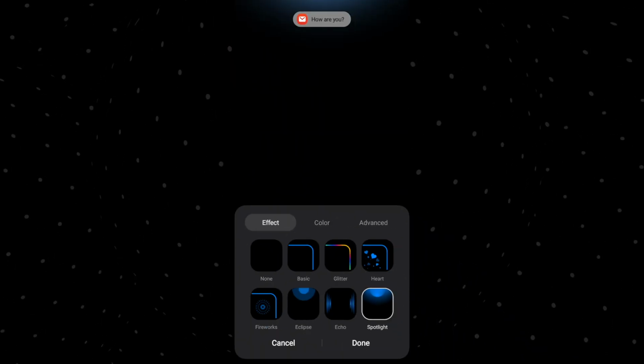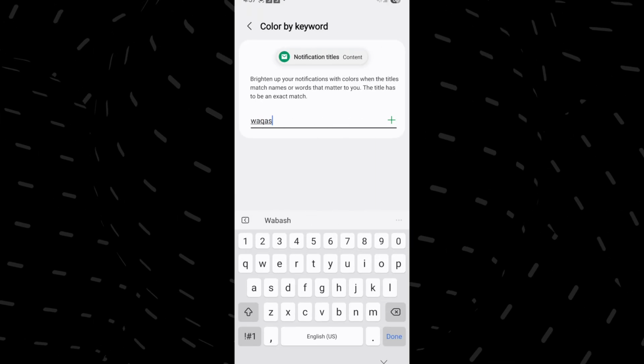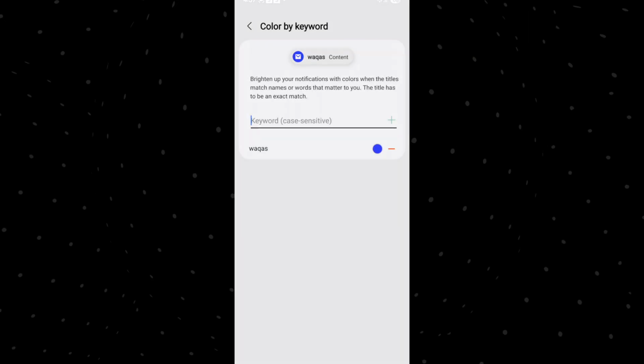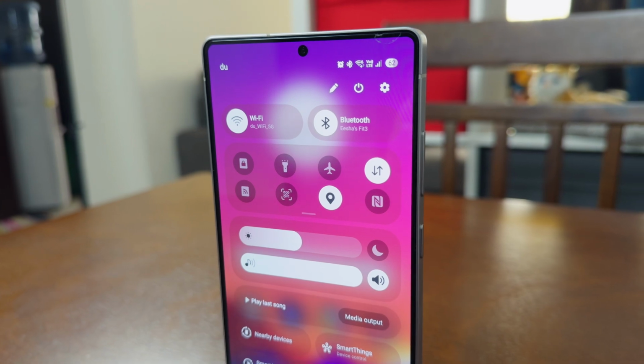And if you want to personalize more, go into color by keyword. You can assign a specific color to someone's name or even a keyword. So whenever a message or alert comes in, you will instantly know who it is from or what it's about just by the color.